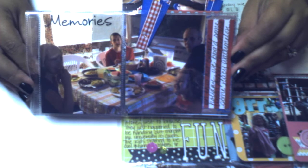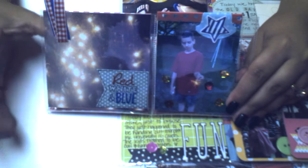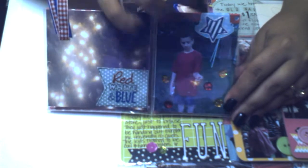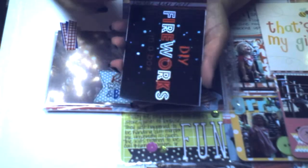So we did barbecue dinner, and this is just a picture that I had cut in half of us sitting out on our deck under our little canopy that we have, and eating our barbecue dinner. And then on the back for 4th of July, I have some more fireworks that we saw in our front yard. And then we have the kids doing their sparklers. This one flips out too. So let's flip that one open.